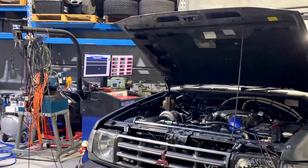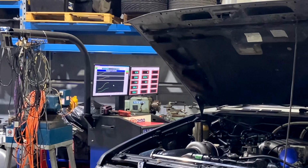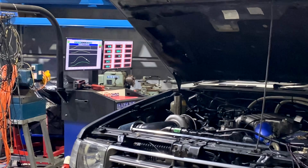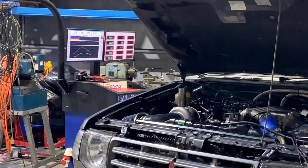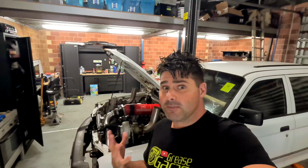Then also that turbo. The turbo that Josh has got on it is a great turbo, but the rear housing looks like it might be a bit restrictive, limiting that turbo from flowing enough. So he's going to put a bigger rear housing on it, because if you look at the dyno sheet, you can see that it does roll over a little bit after about 5,000. So yeah, there's more to give.